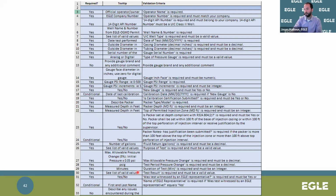Here's one that alludes to valid values. We'll touch on that in a minute as to what valid values really means. That's specific and it's important. And of course, was anyone there? Who witnessed the test? You're already doing this, so I don't think any of this is very different. The only difference is when you submit that form, you don't necessarily get these validation criteria. You might get them on the back end, where someone says, hey, this field really needs to say this, or this isn't complete. So this is heading off a lot of those questions or issues for us, where the criteria is out there. If you have any questions on interpretation or what needs to be in there, just let us know.